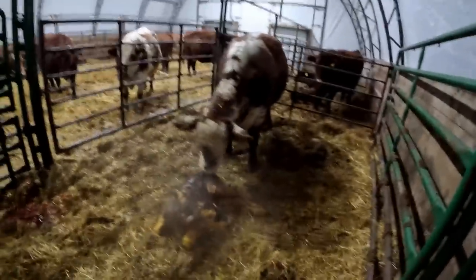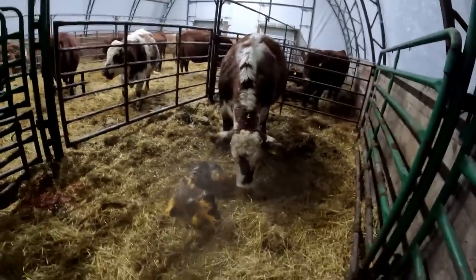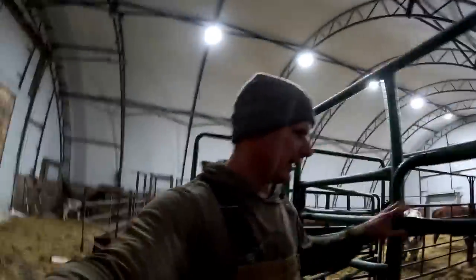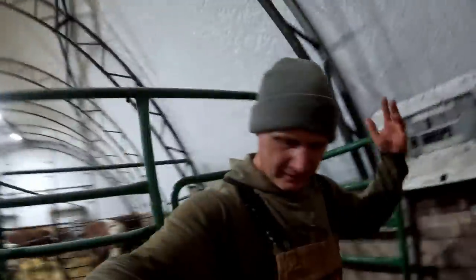All right, we're gonna try and get this thing breathing a little bit better. Shake that head around. All right. Okay, mama's taking care of it great, starting with the back end, maybe because I'm standing here. So I'm gonna move out of the way. The calf's head is up and around, and it's alive. Yay.